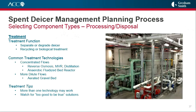When you think about different treatment technologies, often like to think about it in terms of those that are applicable to more concentrated flows and those that might be more applicable to dilute flows. So for concentrated flows that might come directly from a deicing pad, there's three that are often used and most often, although not always, associated with recycling of the glycol, and that's reverse osmosis, which is a membrane filtration type of system, mechanical vapor recompression, which is based on evaporating some of the water and leaving behind a more concentrated glycol, and then distillation, which is really the measure that's used to concentrate the glycol up to maybe as much as 99%, where it's then brought to a place where you can put additives back in or for reuse on the market or used in some other industry.